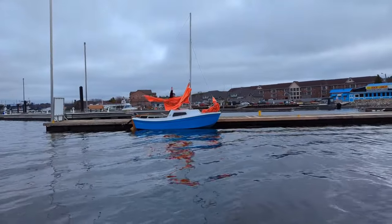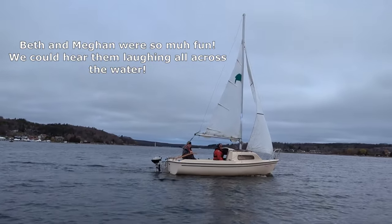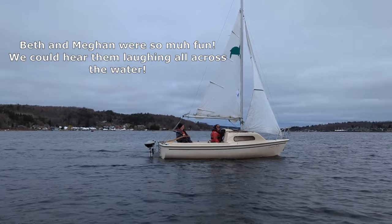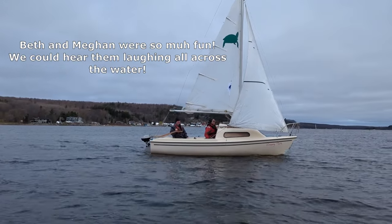Stefan's just getting his gear ready there. Here we go. All right, our first all-female crew here. Look at this. It's the girls in the snapping turtle. Look at them go.